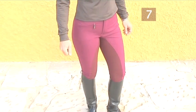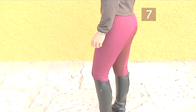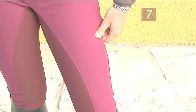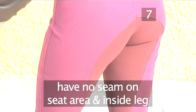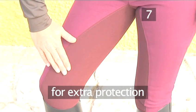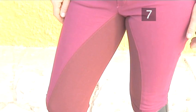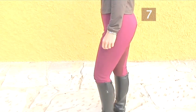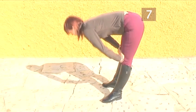Step 7. Fitting jodhpurs. Although they're not mandatory to wear, jodhpurs offer more comfort when riding. They are stretchy and are designed not to have a seam on the seat area and inside the leg. This is for extra protection and to prevent chafing when the rider comes into contact with the saddle. Never wear any trousers with buckles or studs that might damage the saddle. Make sure your jodhpurs allow you to bend and move comfortably.